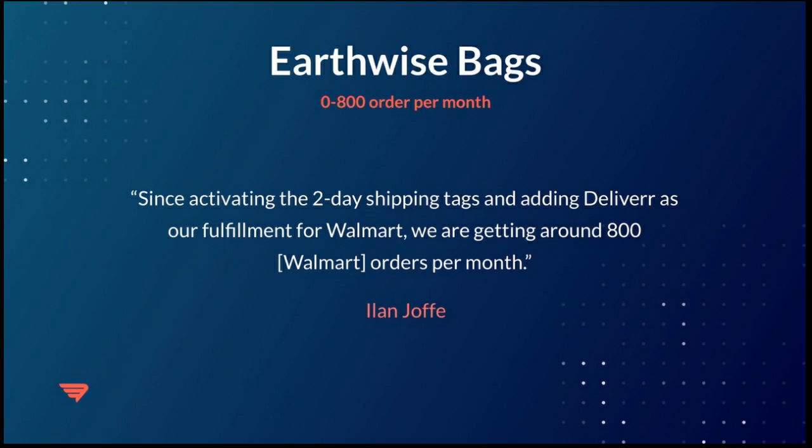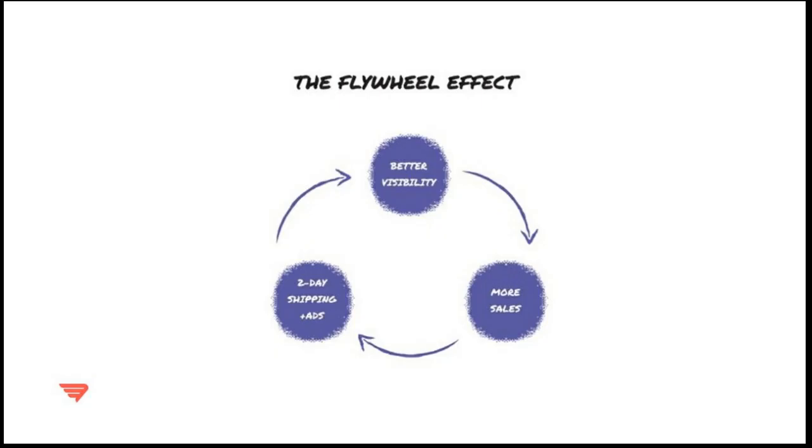So first, we're going to talk about Earthwise Bags. Earthwise Bags started out as a top 1,000 Amazon seller. So you can think pretty established on Amazon, a private label seller. They sell grocery bags, and they came in completely new to Walmart. Their first listings, they were using Deliverr, they were using a listing tool, and they were completely net new to Walmart. And within 3 months, they went from 0 orders per month to 800 orders monthly. And we'll talk about how that happened.